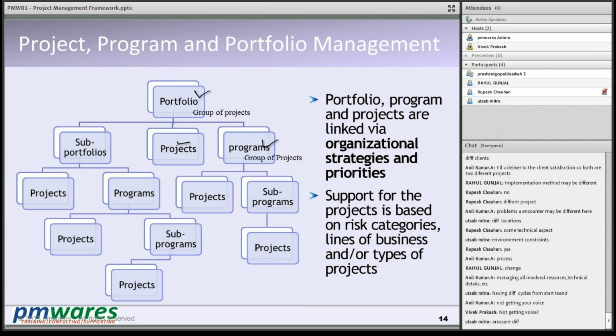Any other guess? You are free to make guesses. I would say there is nothing wrong in guessing. We are all here to learn. We're just trying to do some brainstorming and see if we can have different perspectives on common beliefs in different areas. What is a portfolio? What is a program?